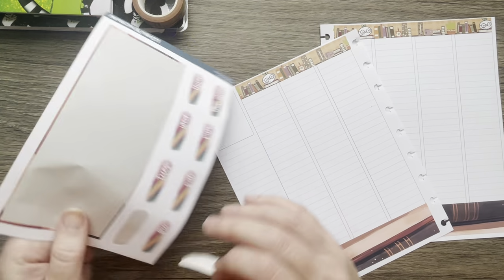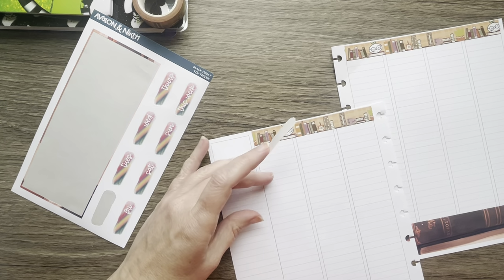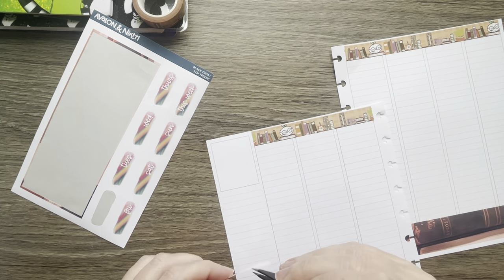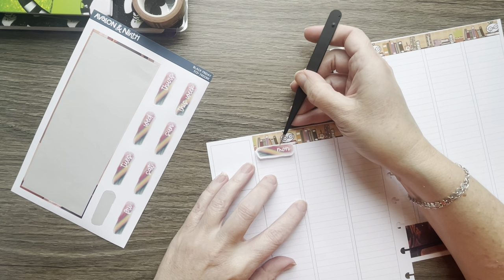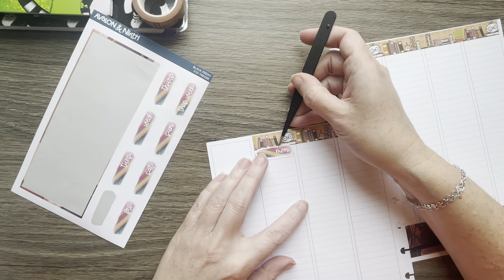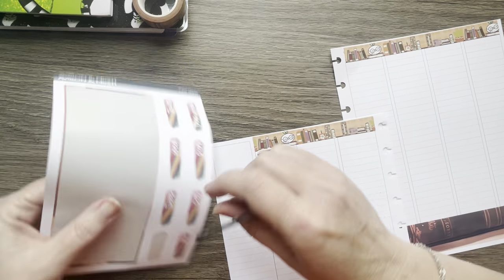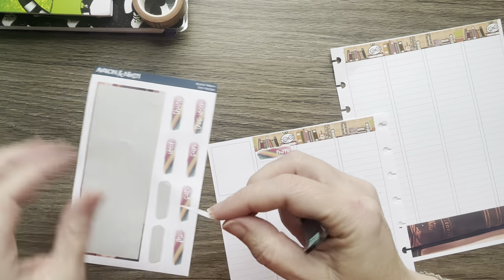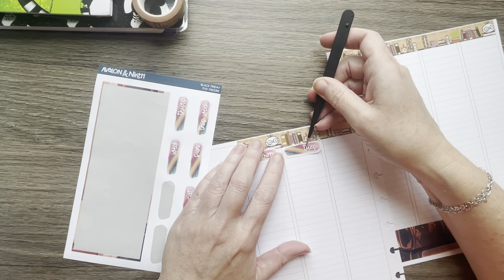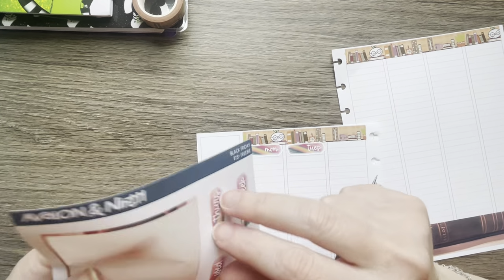Let's go ahead and get rid of this page while we're gonna do some tweezer action. I kind of want to keep Leafy visible. Matches pretty well.